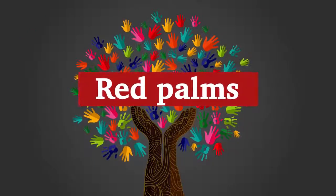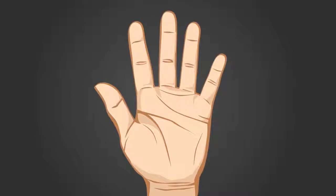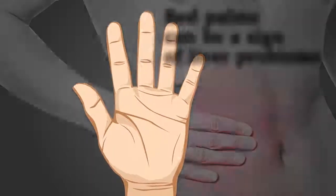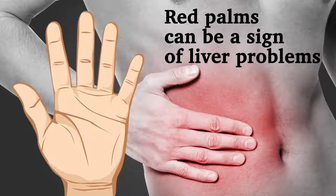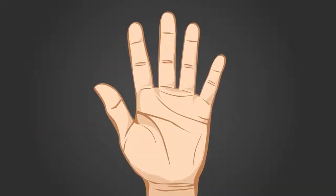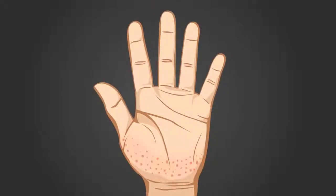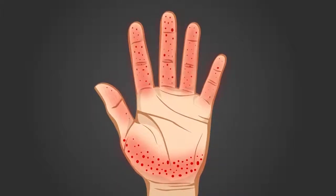Red palms. Doctors explain that red palms, or palmar erythema, can be a sign of liver problems, especially if you are over 50 years old. Usually, the redness is located in the outer edge of the palm or on the heel of the palm. However, in extreme cases, it can go as far as up to the fingers.